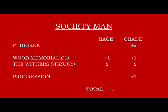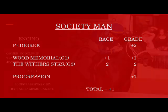Progression-wise, I think this one can run another good race in a row. I don't think it'll be fast enough, but again, all he has to do is keep running at big odds and get into the bottom of your super to pay you. So he gets a +1, mainly because of his pedigree, and I think he is on the way. He is improving. So that added point for progression puts him in the positive. But he's a horse that, again, has limited usage in the Derby.